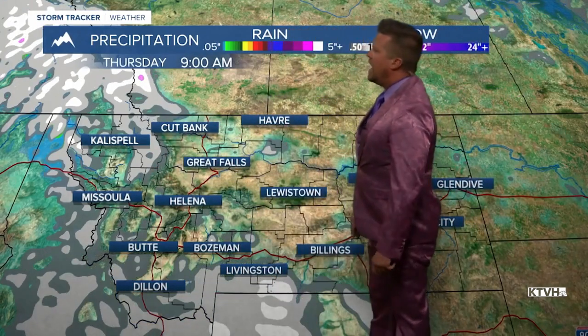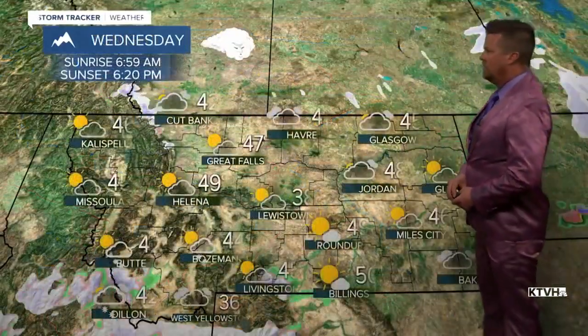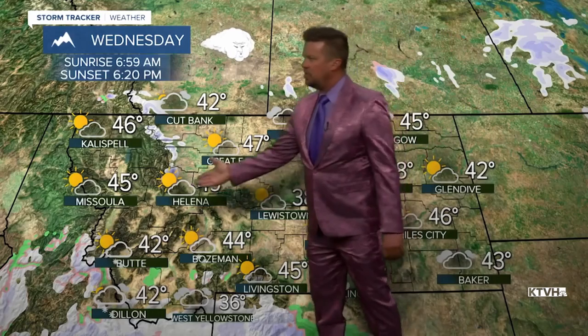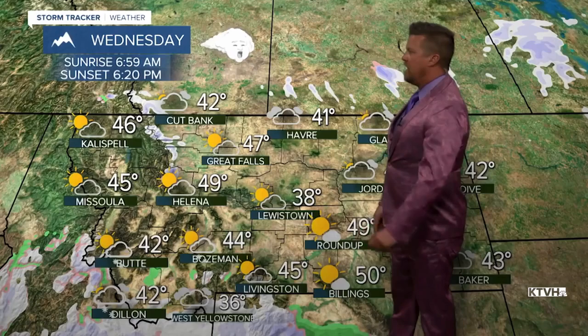Tonight, a little accumulation up in the Bob. And then Thursday, it's down towards the south there, about Interstate 90, and then down towards Wyoming. Tonight, 20s to about 30 degrees. Tomorrow, again, really no issues. 49 degrees for the high temperature, a little breezy in the afternoon.